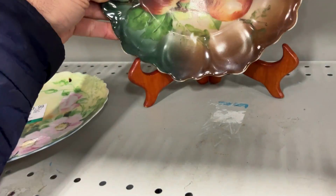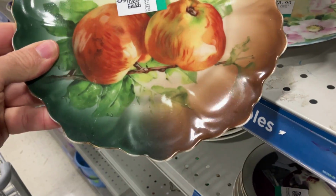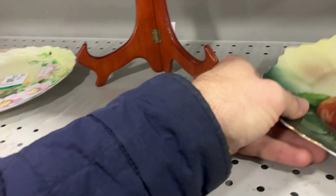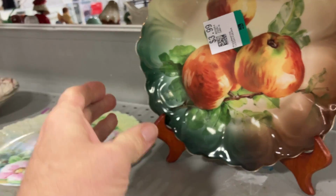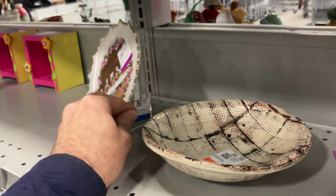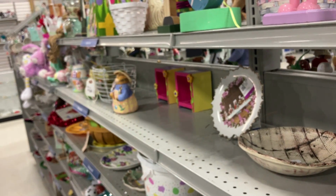This one is also $4. Oops. And that's okay. I think I'm going to leave that here as well, but I will put it back the way that it was. I might not be able to do it while I'm on camera. I might have to fix it. Nope, I got it. Okay, sorry. You can't see what I'm doing. There's the Last Supper. Look at all the Easter things.